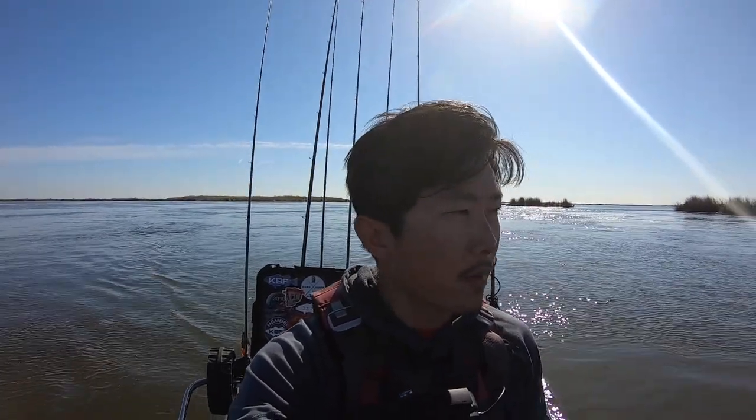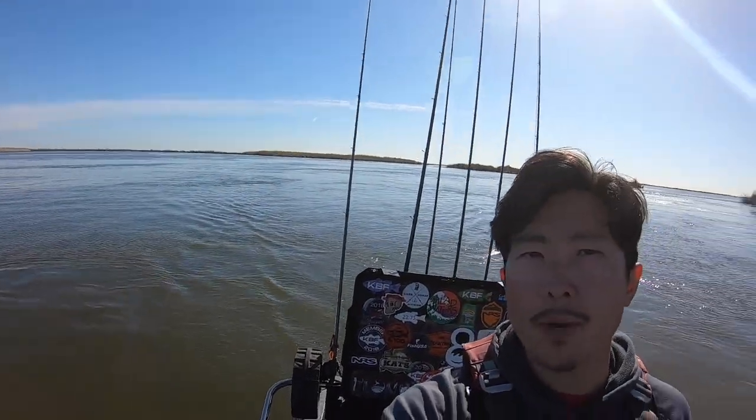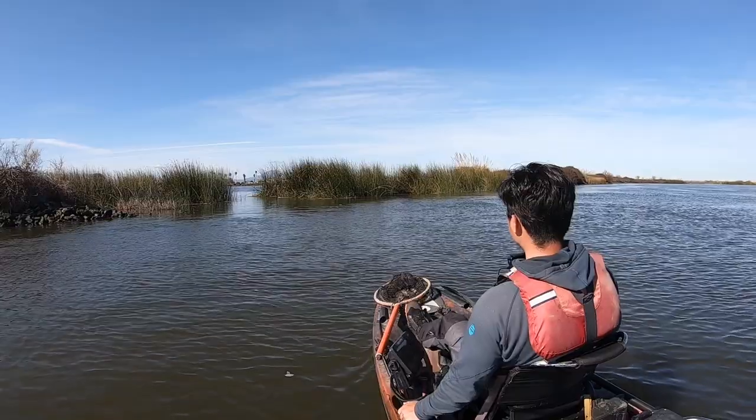Tide is moving out, as you guys can see. It's moving pretty fast today. It's a pretty big tide swing today. Look at all this current behind us. Moving to a different part of the track. Hopefully these fish are a little bit more active. Maybe we just need this tide to get right. I'm not sure. Struggle bus so far.